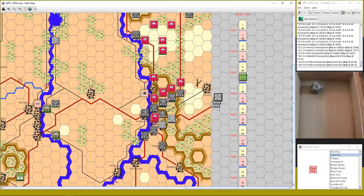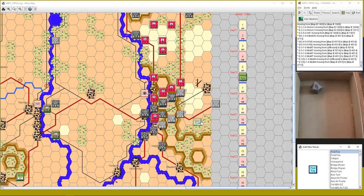Got any more infantry coming in? No, we've got any tank guns though. There's 6. They're all starting there. 1, 2. Yeah, let's put him there. And this artillery, 1, 2. He's got a range of 5, so he's not the greatest battery. It's only 2 points, but there we go. And he's moved, so he's marked. Well, let's move him to there then.